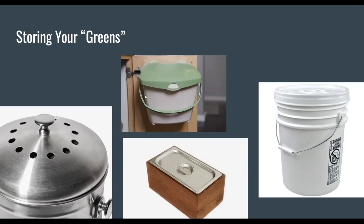There's also these cool interior cabinet mounts or these really beautiful looking bins. However, the more beautiful I've learned, the more expensive. Some of these bins are coming in at hundreds of dollars when you could just use a plastic gallon bucket that you have laying around. That's up to you.